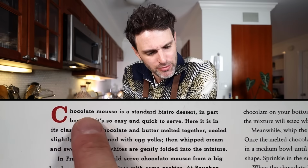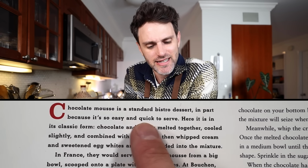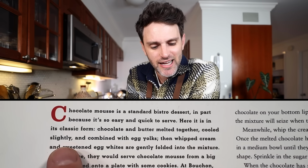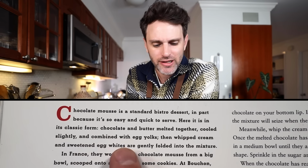Couldn't be. Chocolate mousse is a standard bistro dessert, in part because it's so easy and quick to serve. Here it is in the classic form. Chocolate and butter melted together, cooled slightly and combined with egg yolks, then whipped cream and sweetened egg whites are gently folded into the mix. So as Julia's had only egg whites, Jacques only had the whipped cream. This one has both. Best of both worlds.